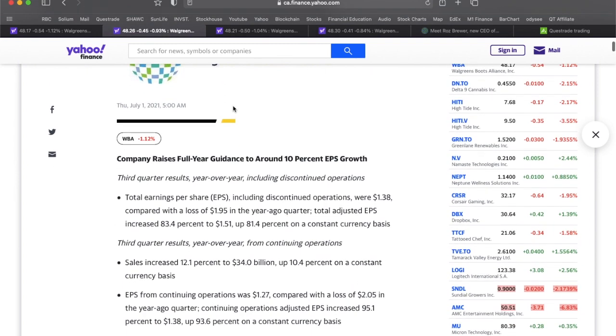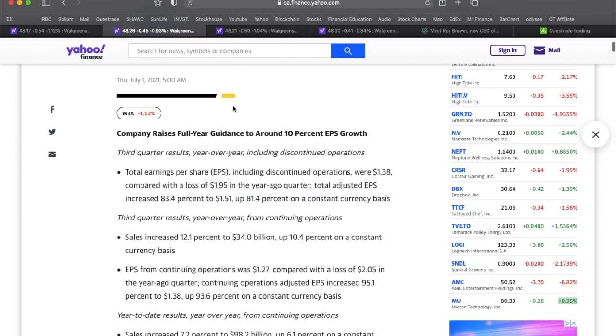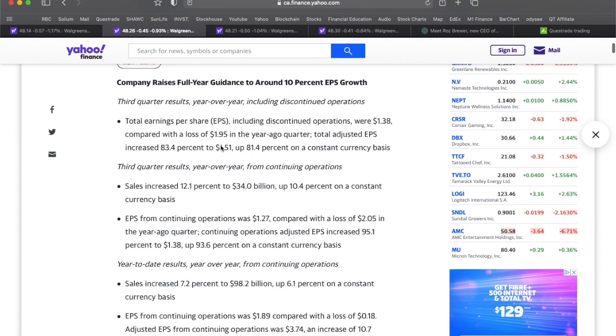So if we scroll down, a couple of the highlights I wanted to point out here. EPS, earnings per share, came in at $1.38 compared to a loss of $1.95 in Q3 of last year. Adjusted earnings per share increased 83%, you guys, and came in at $1.51 US, which was up 81% on a constant currency basis. So adjusted for currency or Forex, this was up over 80% year over year. Sales were up 12% overall.